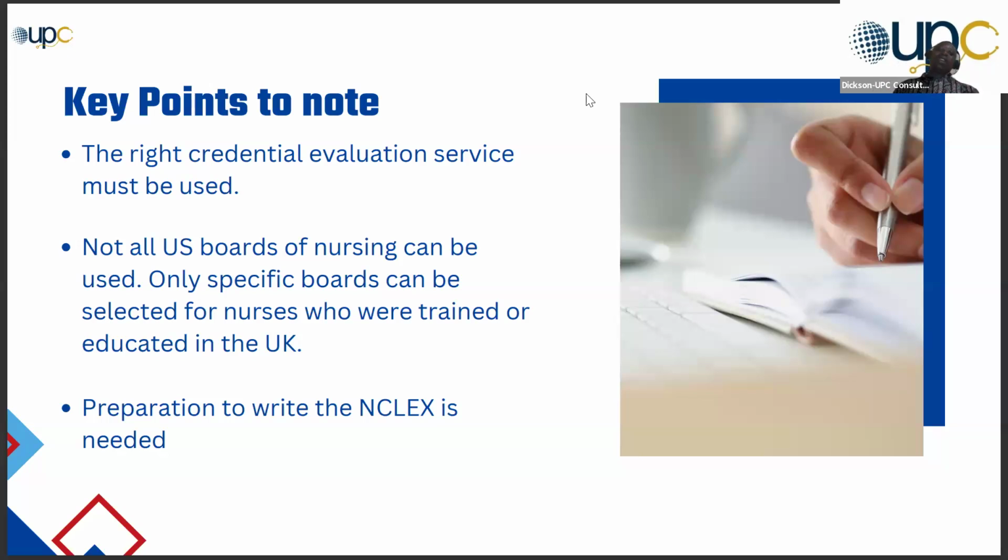So it's important that you decide on the right state board of nursing for your NCLEX application as a British trained nurse. Another key thing that I want you to note is that preparation to write the NCLEX is needed. Of course, having the eligibility to test does not necessarily mean that you've passed the NCLEX. There are state boards of nursing that give you a 1-year application period. Others will give you a 3-year application period.